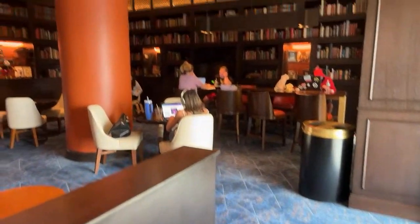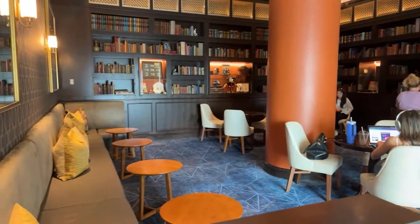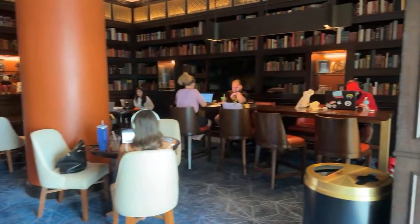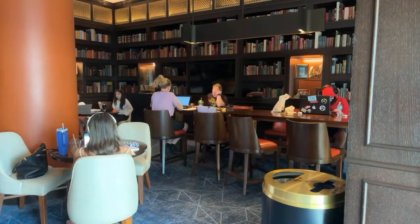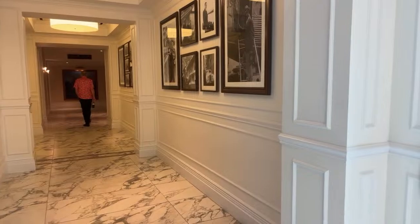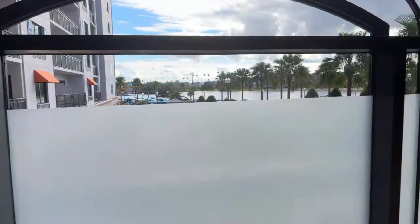So just off that is the sitting area. Now we're gonna talk quiet. It's a great space. People can sit out here, they can read, they can jump on their computers. They have USBs to plug in. It's just a great little space. And then as you go down here, they have pictures of Mickey, and then it goes out to kind of more of a back in the rooms and stuff.